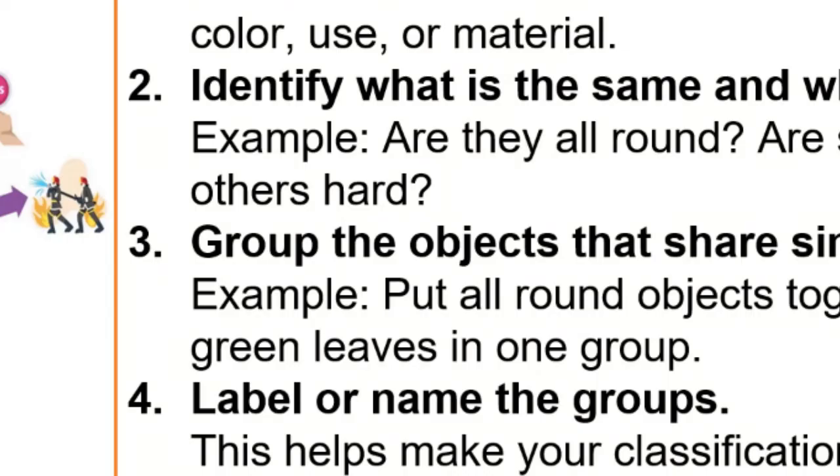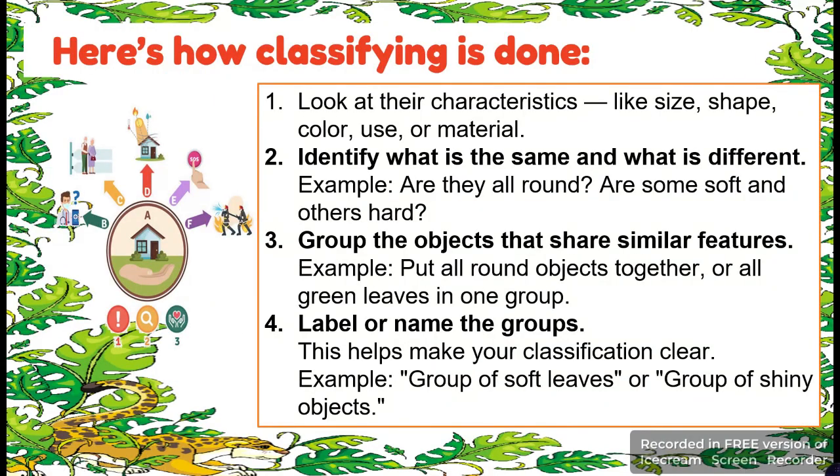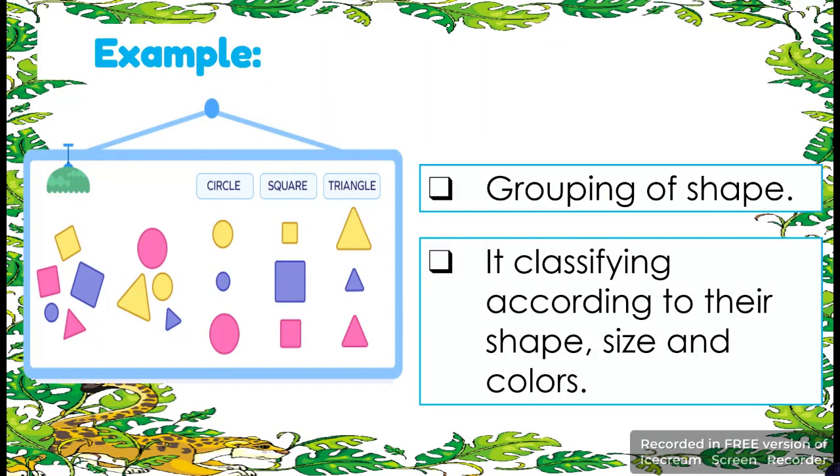Fourth, label or name the groups, and this will help to make your classification clear. Group of soft leaves or group of shiny objects. This is an example of grouping by shape. It's classified according to their shapes, size, and colors.